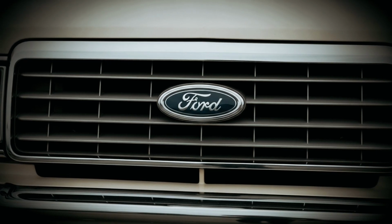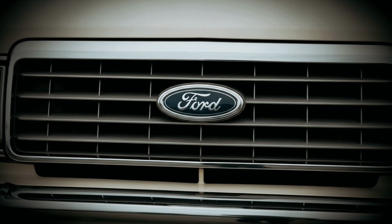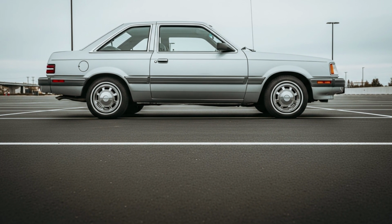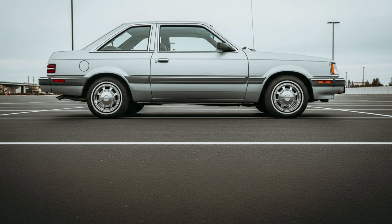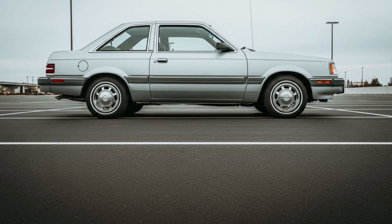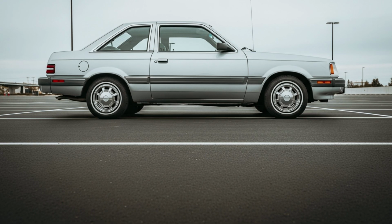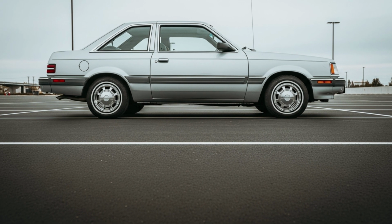Sharp lines, bold stance, and that signature grille that seems to announce confidence from every angle. But what really makes this launch stand out is what's beneath that sleek exterior. Ford claims this car isn't just an upgrade, it's a reset. Built for a new generation of drivers who want performance, technology, and efficiency in one seamless package, the Tempo aims to challenge heavyweights like the Honda Accord and the Chevrolet Celebrity.